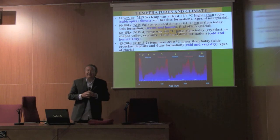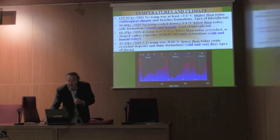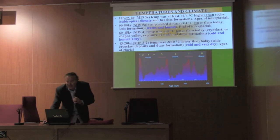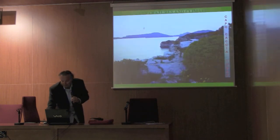Now, what about the temperature? Because, you know, when you discover data, you want to add information. We found that during the interglacial, the climate was subtropical. At the end of this interglacial, the climate was warm and humid, of course, compared to today. And going down here, it became cold and humid, cold and dry, and cold and very dry, very similar to Greenland today, just to give you an idea.